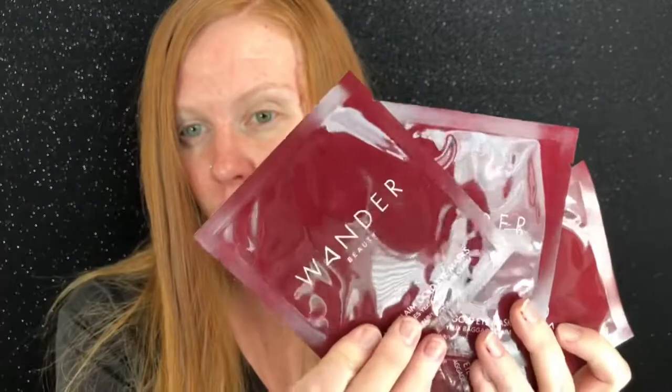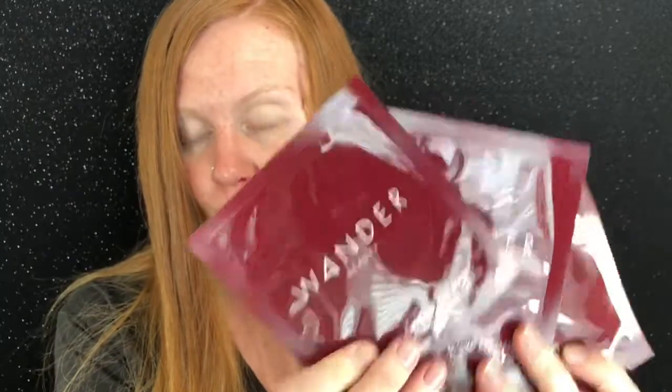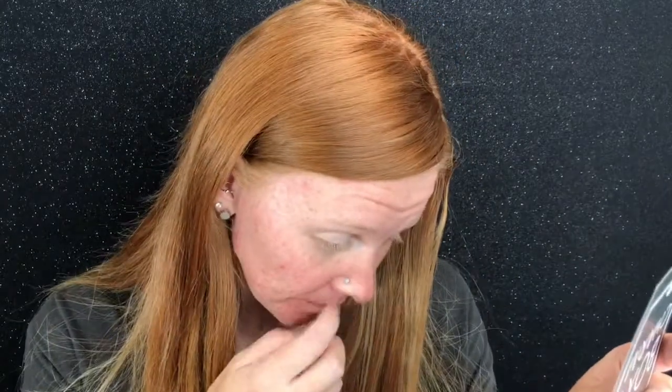So first, in the box this month are these Wander Beauty Baggage Claim Gold Eye Masks. Looks like you get three of them. So let's put these on first, shall we? Oh, I guess I'll explain these. This is by Wander Beauty, obviously. This retails for $13.